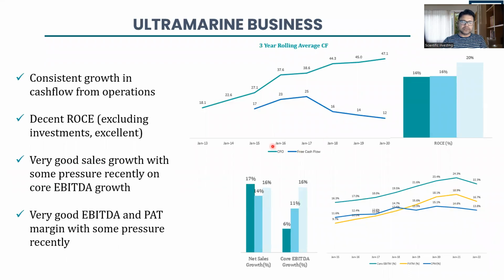Few other things. So why I'm highlighting all of this is because it reflects the character of the business. It reflects the feature of the promoter, like what kind of capital allocation he does, if he is able to maintain this kind of growth rate, what kind of industry it is.